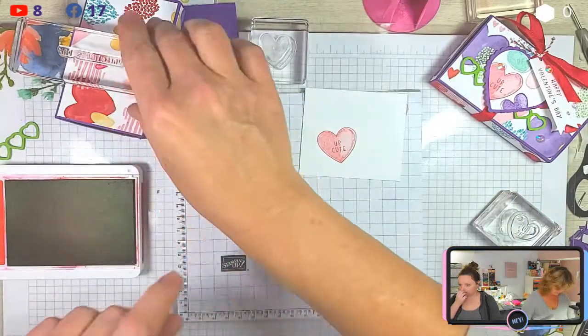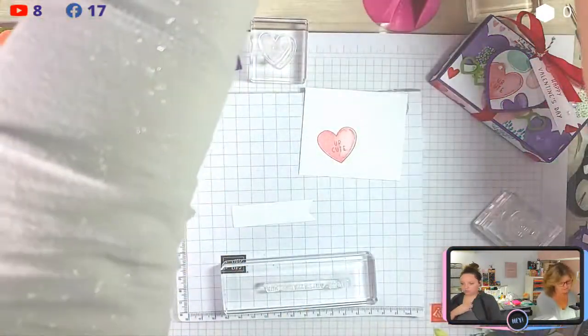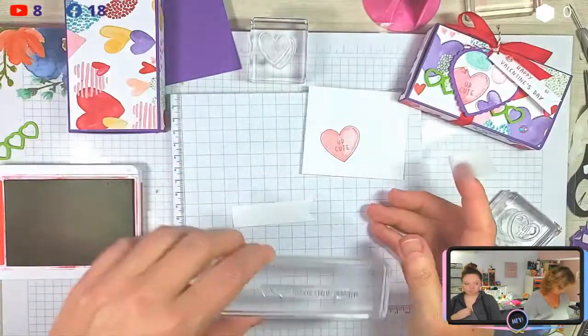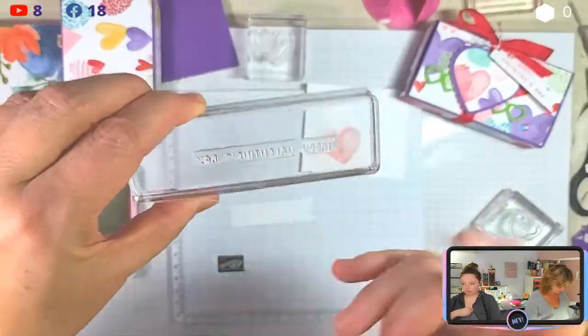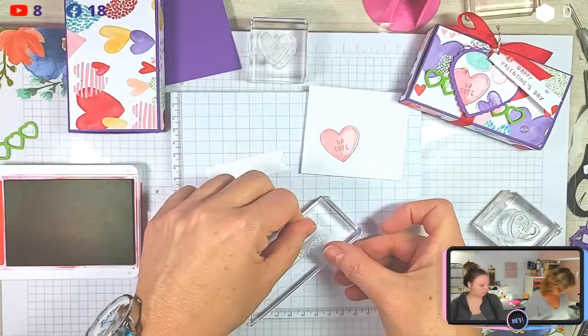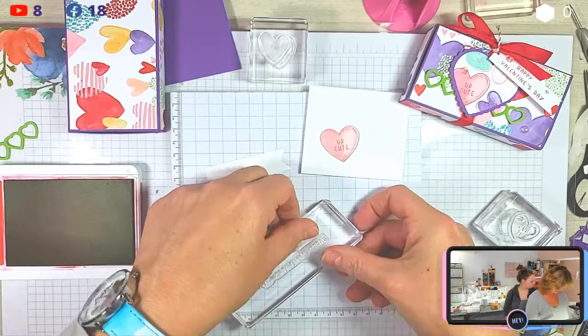I'm going to do our Happy Valentine's. Now, I have the words on two separate lines, if you see right here. And the way to do that is, one, you could cut your stamp. Some people do that. Or two, take tape and lay it over part of the words.